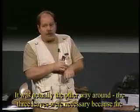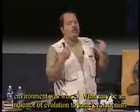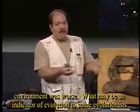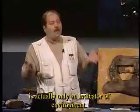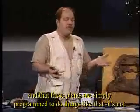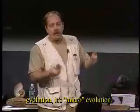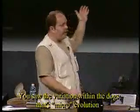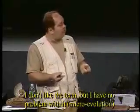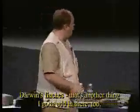In actual fact, it's the other way around. The 3 leaves were necessary because the environment was worse. What may be an indicator to some evolutionists of evolution is actually only an indicator of environment. And that these raspberry plants are simply programmed to do things like that. It's dead easy. It's not evolution, that's microevolution. Again, you saw the variation just within the dogs. That is microevolution. I don't like the term, but I have no problem with it. We'll come back to that later on.